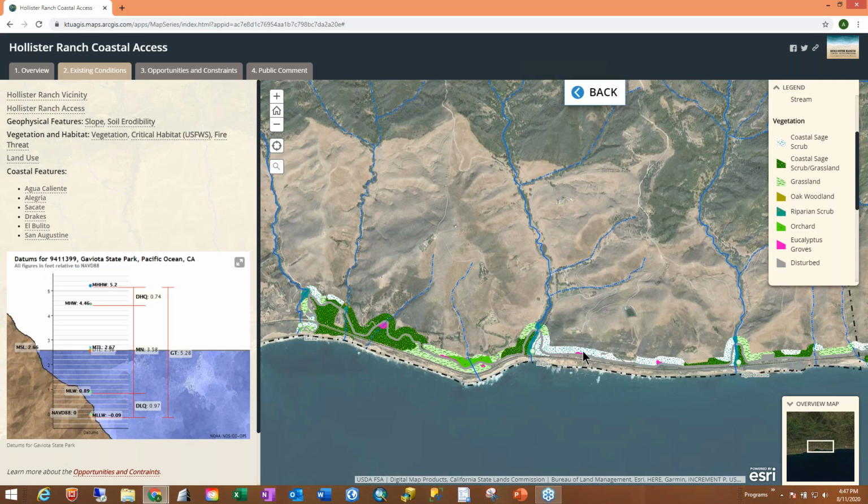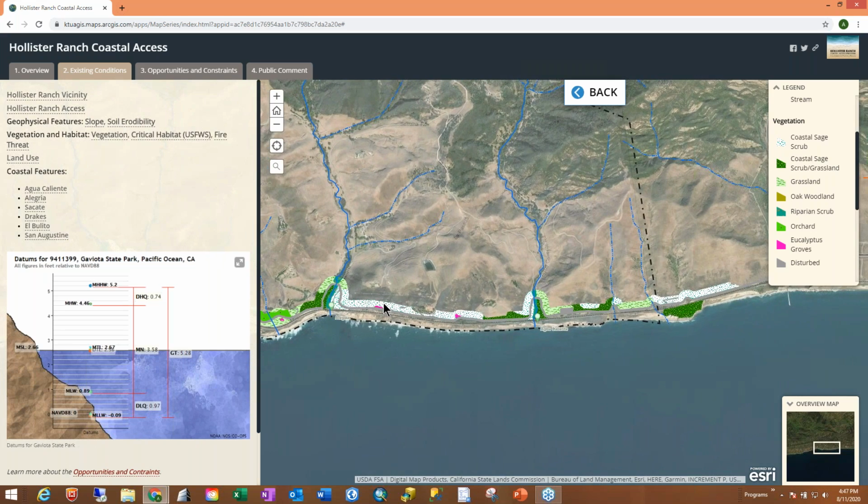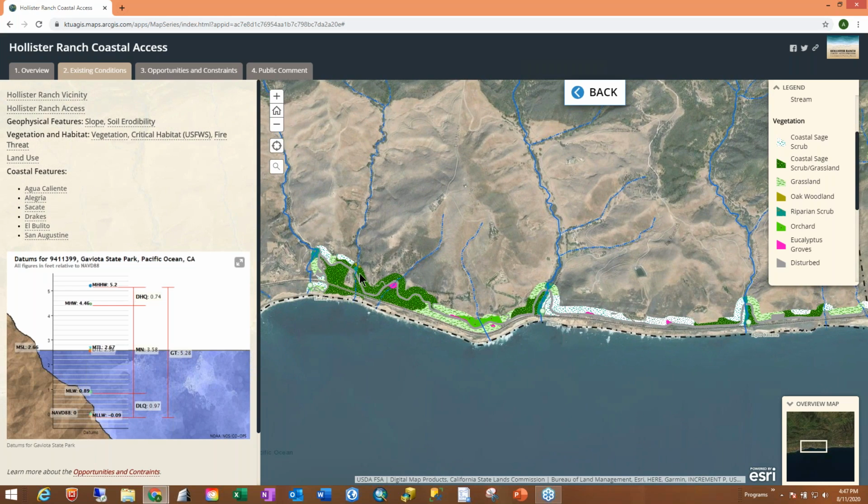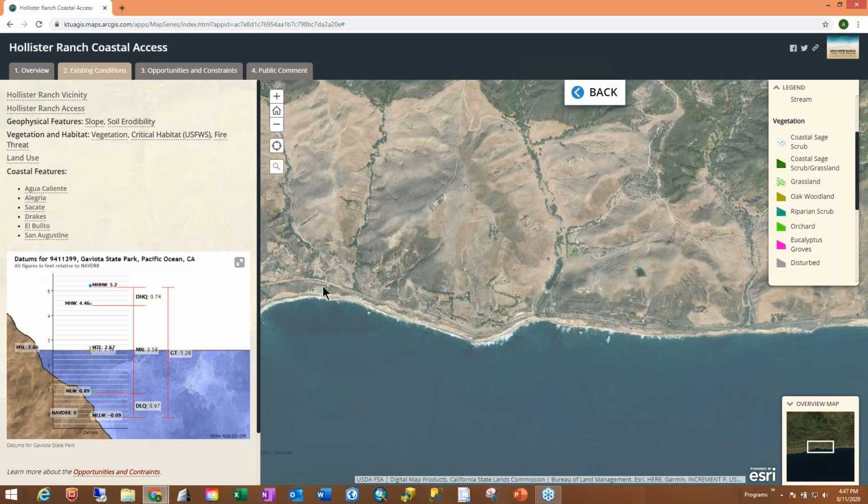There are small eucalyptus groves scattered along the coast, non-native species. The primary vegetation in the area is coastal sage scrub, and a mix of coastal sage scrub with grassland, and small pockets of oak woodland.